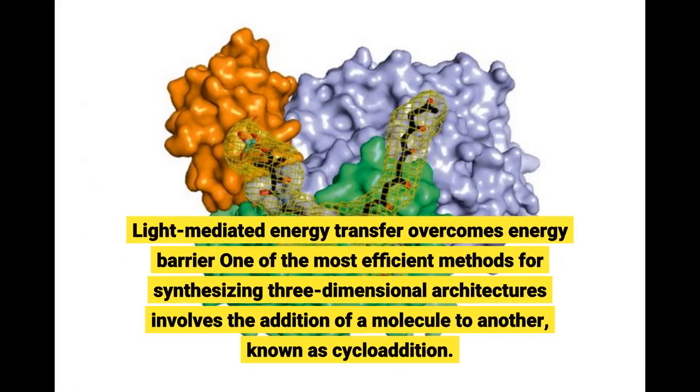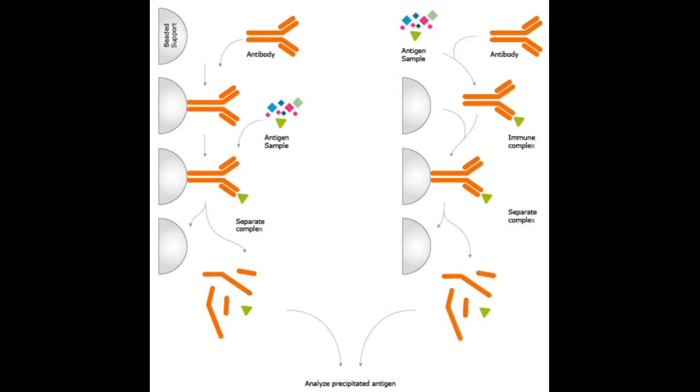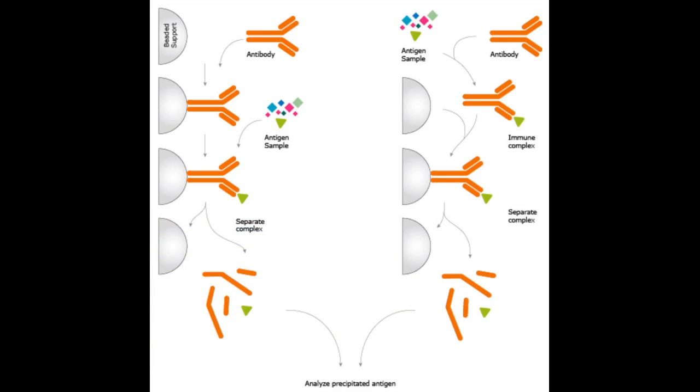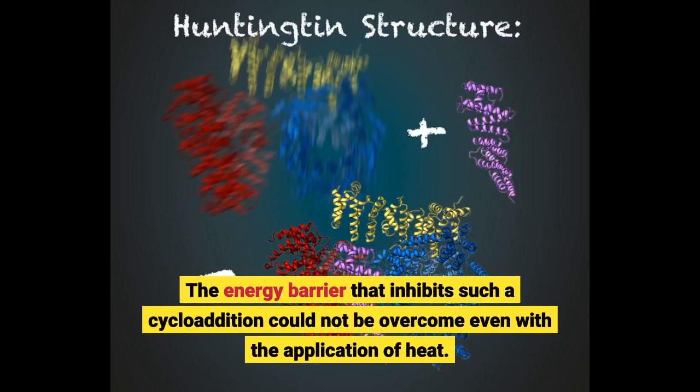Light-mediated energy transfer overcomes energy barrier. One of the most efficient methods for synthesizing three-dimensional architectures involves the addition of a molecule to another, known as cycloaddition. In this process, two new bonds and a new ring are formed between the molecules. For aromatic systems, i.e., flat and particularly stable ring compounds, this reaction was not feasible with previous methods. The energy barrier that inhibits such a cycloaddition could not be overcome even with the application of heat.